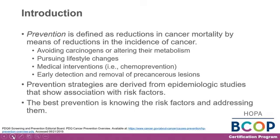So prevention is defined as the reductions in cancer mortality by means of reductions in the incidence of cancer itself. And there are multiple ways by which we can do that. First is by avoiding carcinogens or altering their metabolism, pursuing lifestyle changes, medical interventions such as chemoprevention, and early detection and removal of precancerous lesions. And we'll go through some details later in the presentation today.